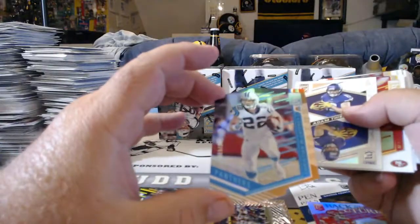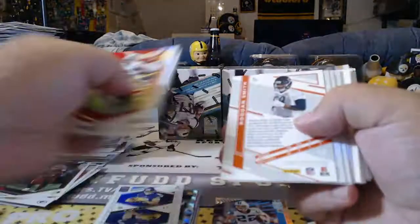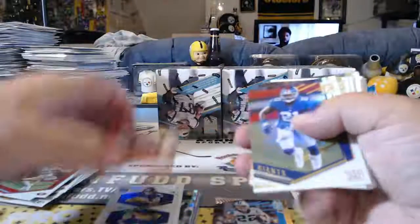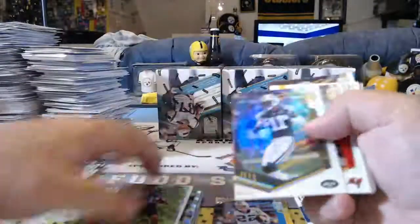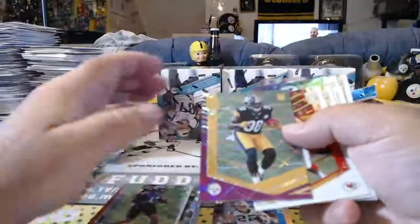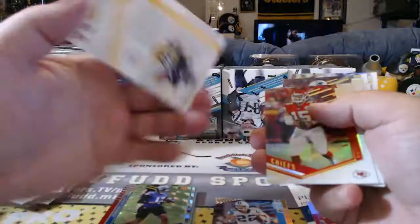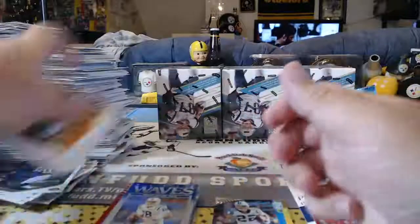19 of 24. Christian McCaffrey. Insert. Roquan Smith. 199. Dummy card. Jordan Landry for the Ravens. 199. To 99. Jalen Samuels for the Steelers. Insert, base, base.